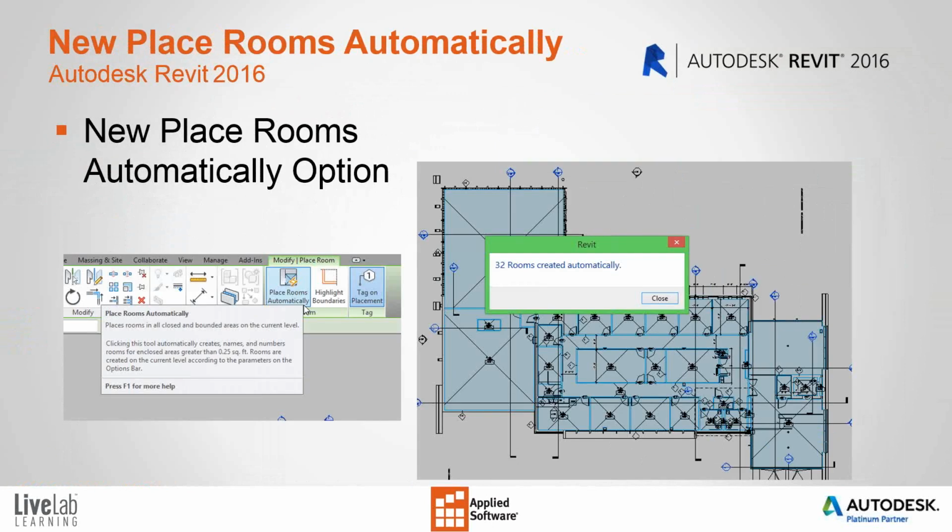This is a huge one. This next one, place rooms automatically. This has been on the wish list for I don't know how long. But this has been available for MEP engineers when they place spaces. They could always do this place automatically, but it hasn't been in here for rooms.